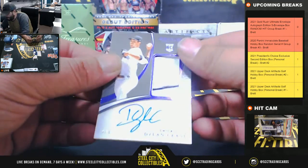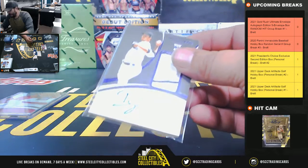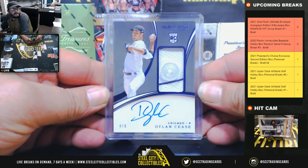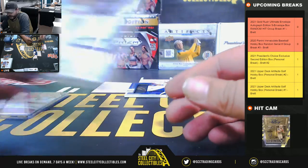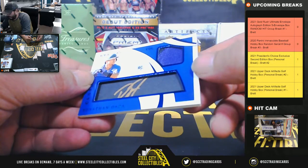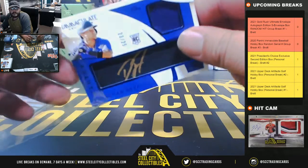Next, 4-8 with the button and the pinstripe, Dylan Cease. Dylan Cease, 4 of 8, going to Robert. Very nice there. And lastly, 23 of 25, two-color patch action. There's a little black jersey in the corner, and purple, and that's going to be Jonathan Daza. 23 is going to Robert.